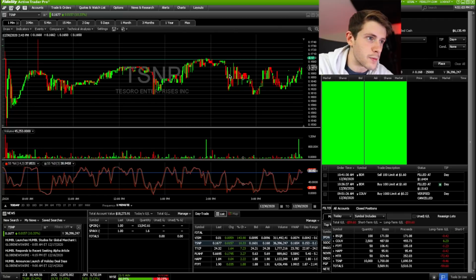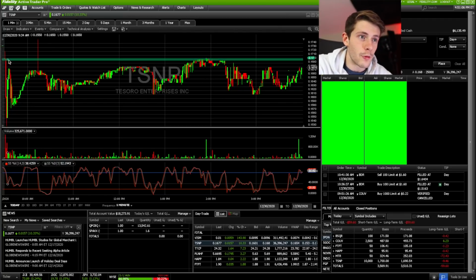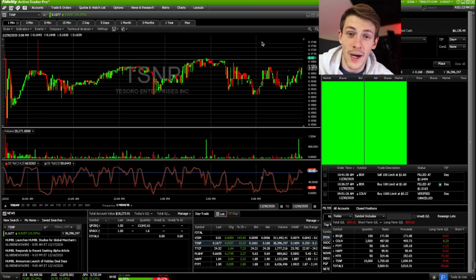This is one of those plays where it has that consolidation all day. If it broke out over 17, this probably would have been a nice breakout and probably easily could have hit 18, been a nice $100 profit. Was looking for my daily 100 on TSNP, but was unable to get it today.